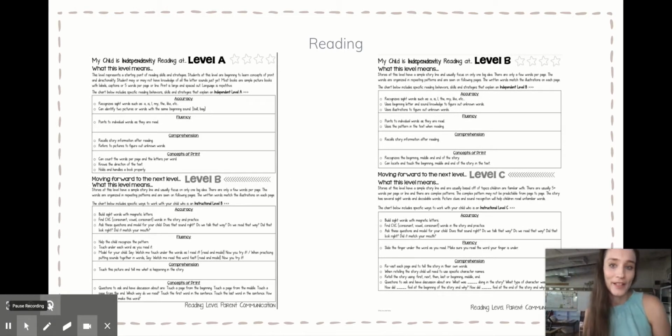So a level A reader is recognizing some of those pre-primer sight words. They're identifying two pictures or words with the same beginning, such as ball or bag. They point to individual words as they're reading, and they can recall story information after reading. So answering who, what, where, when, why questions about a story that they just read. And they also can use those pictures to figure out what it was when they don't remember.